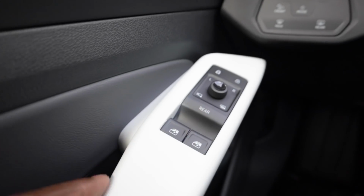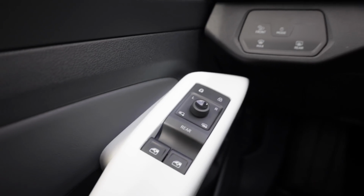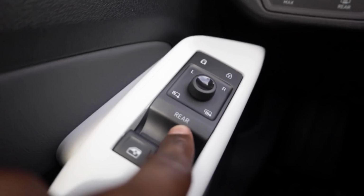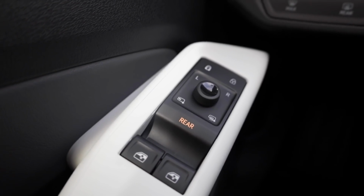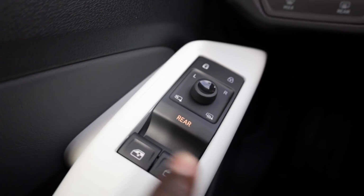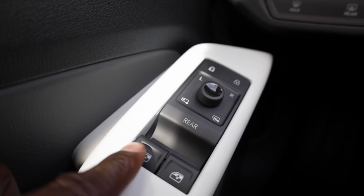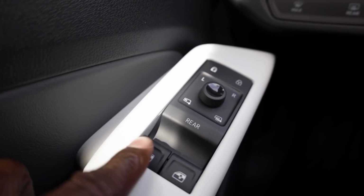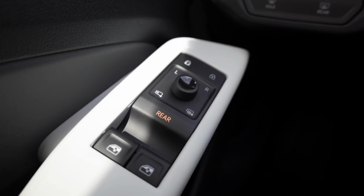So now you might be wondering, how do I put down the back windows without going to the back, because the back has their own window switch as well. So now there's a little rear button here. Once you press it, it turns red or orange. This button tells you that this switch controls the rear window only, so you won't be able to put down your front window if this little red button is on.